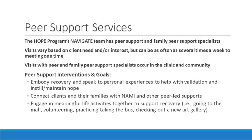The other service that we've added into the HOPE program are our peer support services. So we have both a peer and a family peer. So the peer is an individual who has lived with symptoms of psychosis. They have experiences with having been hospitalized, having taken antipsychotic medications, experiences of having returned to school or work after having to leave when they had an acute episode. How did they talk to friends about the onset of these symptoms or what was going on prior to going into the hospital?